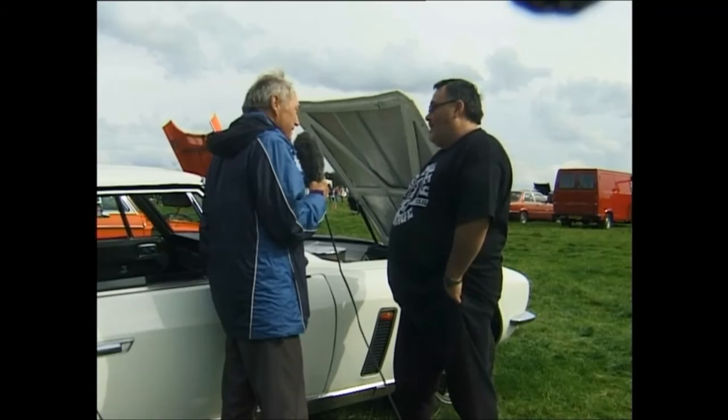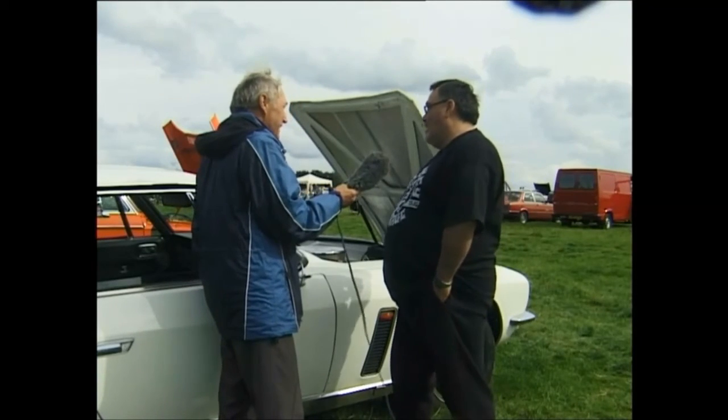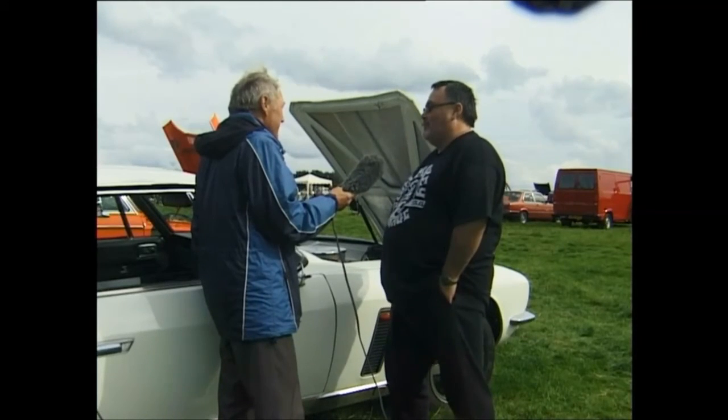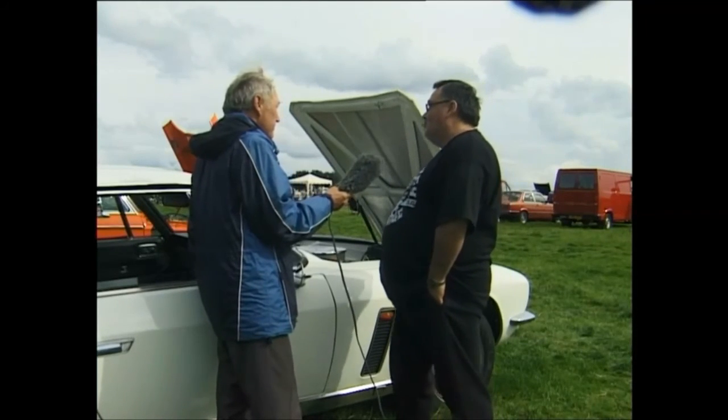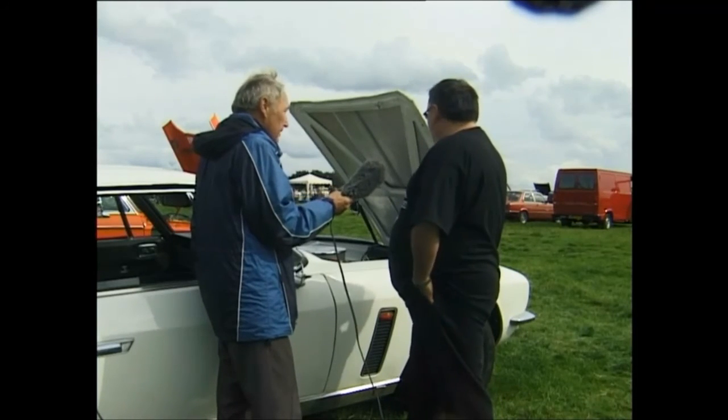So you don't fancy getting the other model, the CV8, was it? The CV8, the older model, no. This has been the dream car for me since I was about six. So, yeah, it's been brilliant.